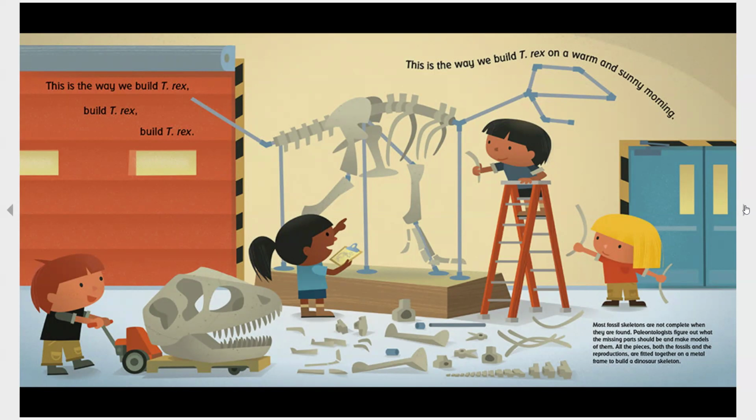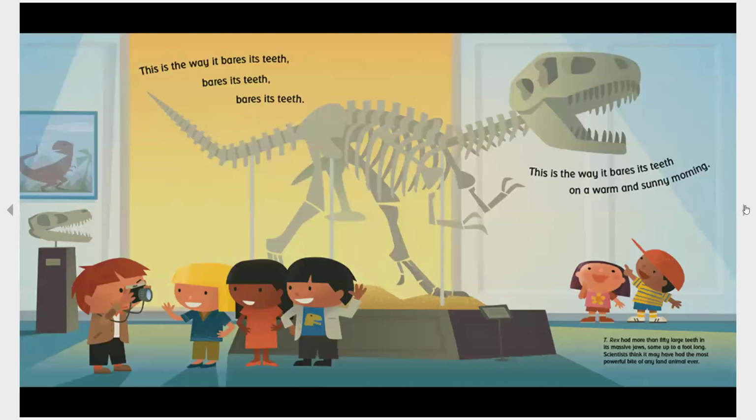Most fossil skeletons are not complete when they're found. Paleontologists figure out what the missing pieces are, and they make models of those.